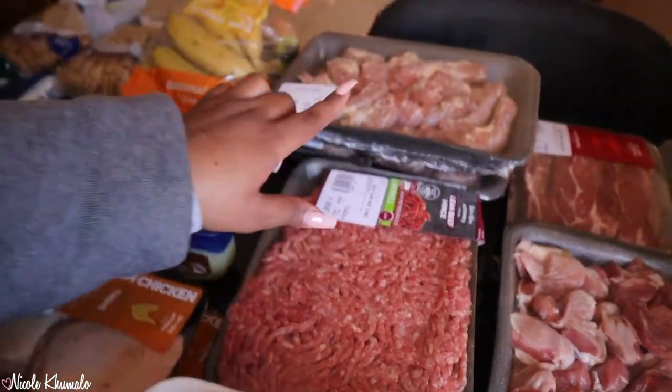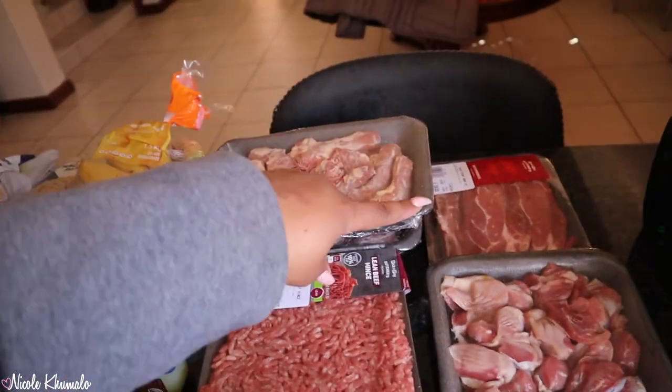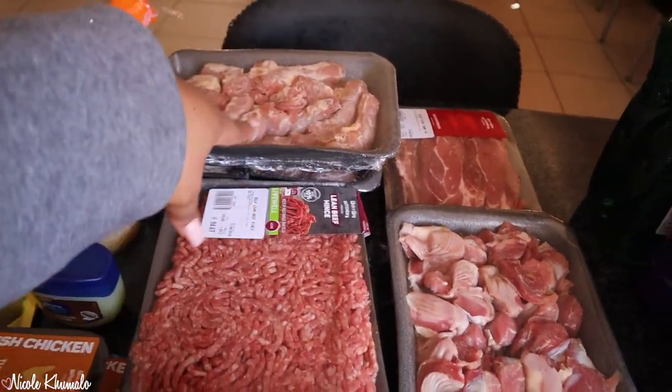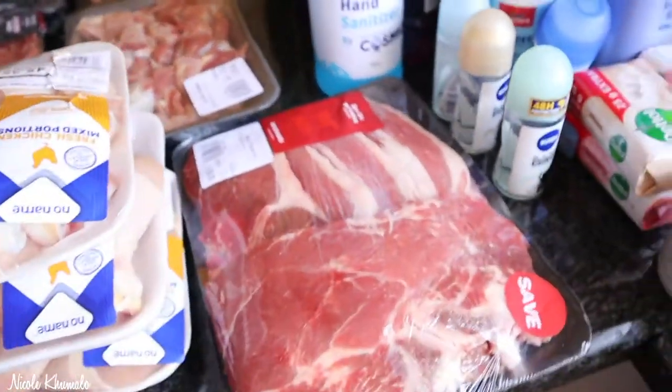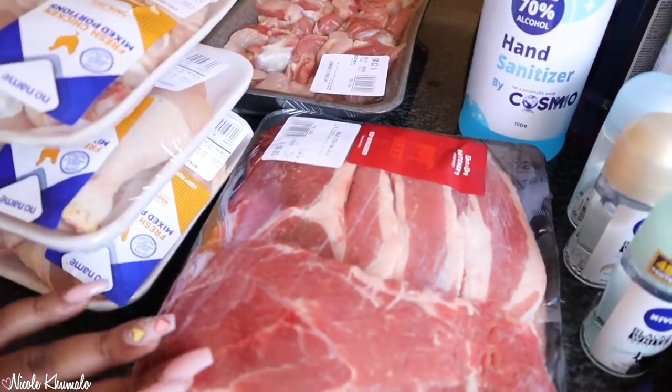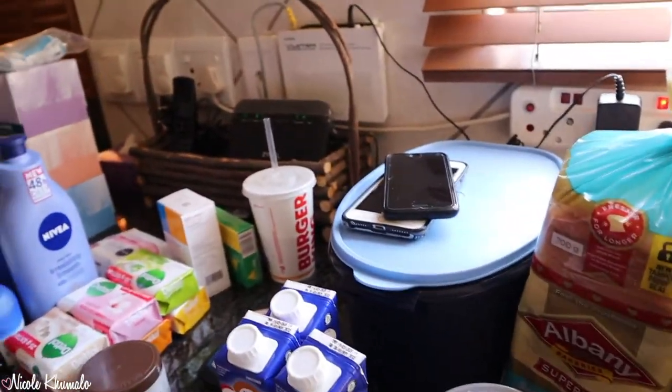We got one thing of mince, two of these neck containers, a small thing of chuck steak, a thing of chicken gizzards, and then this packet of bulk stewing beef. And then that's Pick n Pay all done.